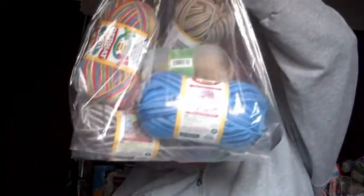So this is not what I was expecting when UPS came and dropped it off. I'm looking at it saying, wait a minute. I'm thinking maybe they're delivering it to the wrong address, but I took a quick look and it was my name on there. So I came in and opened it, and this is what was in it.